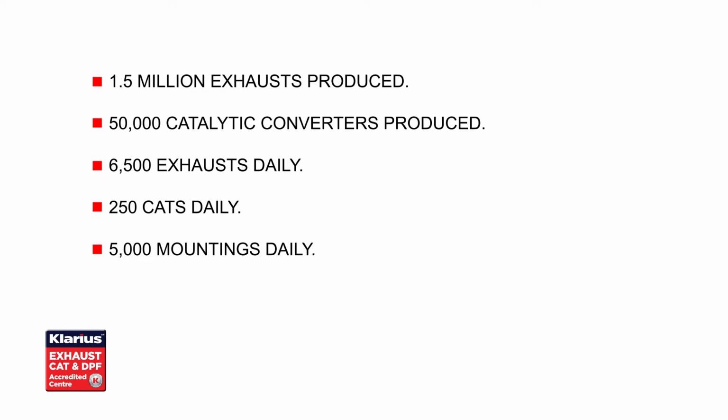Next, let's understand how the exhaust system actually works. Look at things from an engineering perspective. We'll look for noise reduction, emission control, we need to protect the passengers, and control performance.